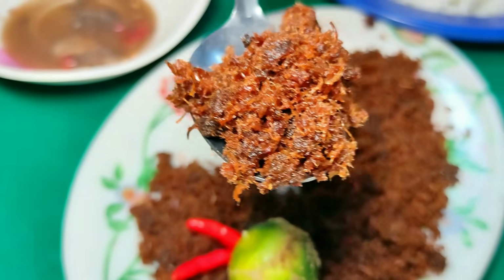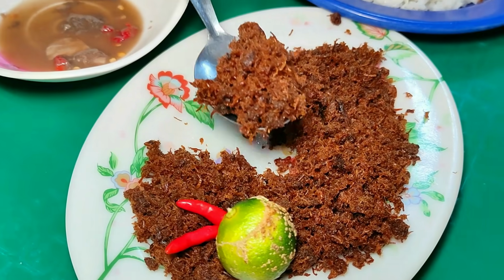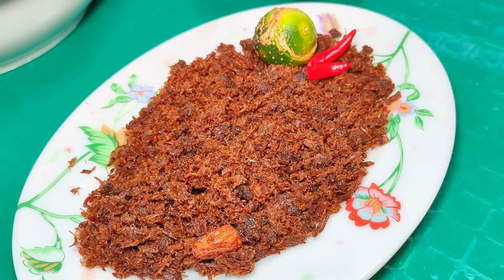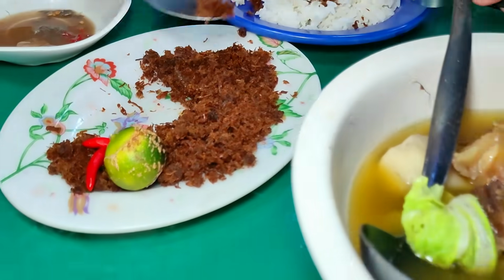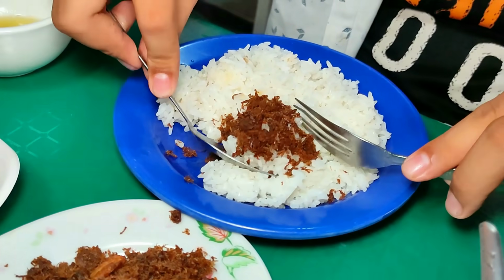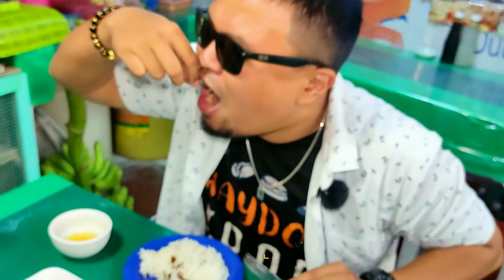Wow, I like the flavor. It's a bit salty, but the most important part is it's very beefy, meaty. It's crispy, and there are a lot of spices like garlic and I think onion, I assume. This is really perfect for the rice. Nakaka-addict to mga idol. Potatoes in the rice, like that. Really perfect. And put some ginamos a bit. It's already a bit salty, so be careful. And put it in my mouth like that.